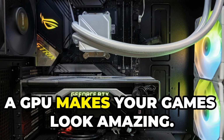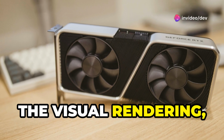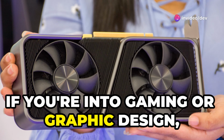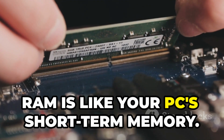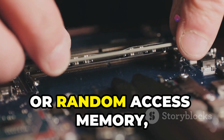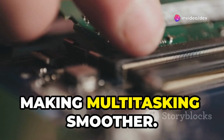A GPU makes your games look amazing. The graphics processing unit handles all the visual rendering, ensuring your games and videos look stunning. If you're into gaming or graphic design, investing in a good GPU is a must. RAM is like your PC's short-term memory. The motherboard connects everything. RAM, or random access memory, allows your computer to access data quickly, making multitasking smoother.